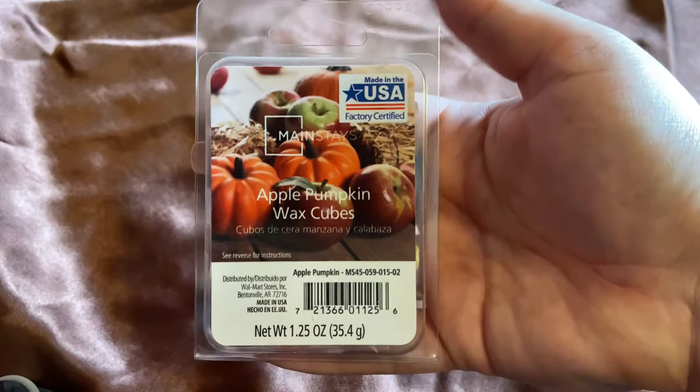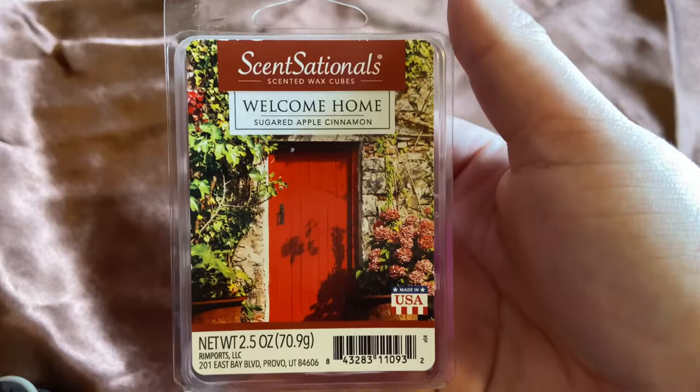This is just apple pumpkin from Mainstays. It smells very similar to Yankee or Bath & Body pumpkin apple or apple pumpkin. This is one I had gotten on clearance a while back. It's called Welcome Home, and it is sugared apple cinnamon. It's just a nice, sweet, very slightly spiced apple. Not very spicy at all.